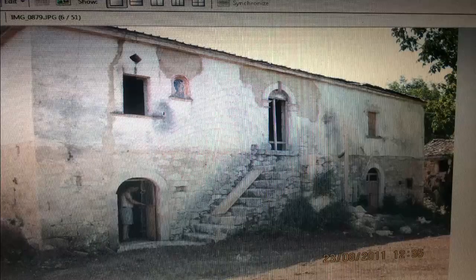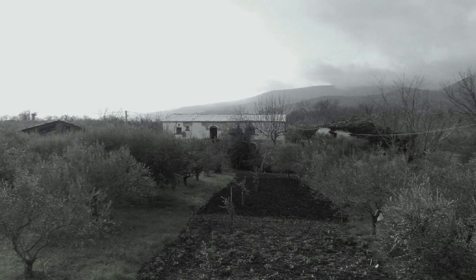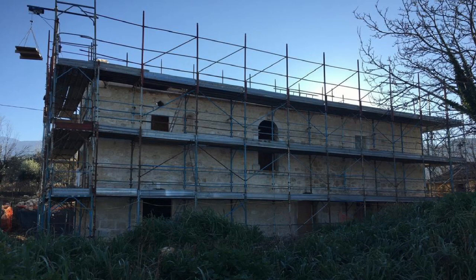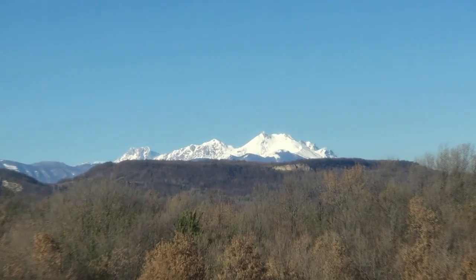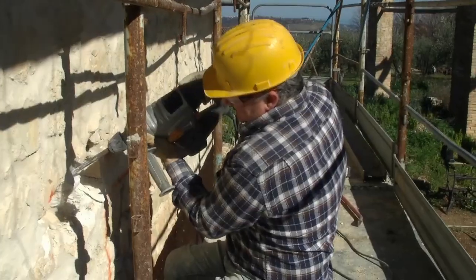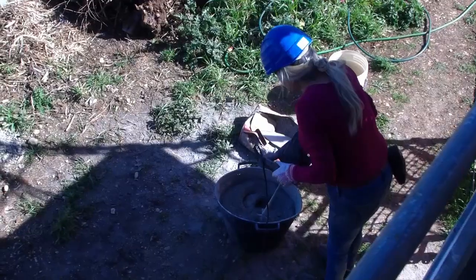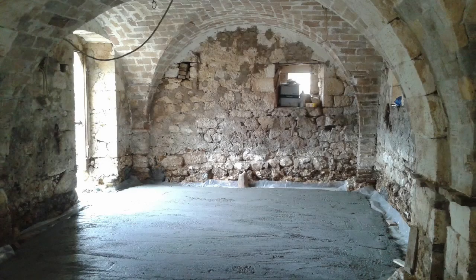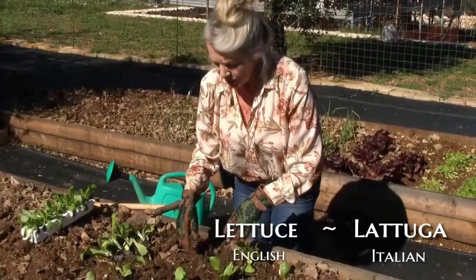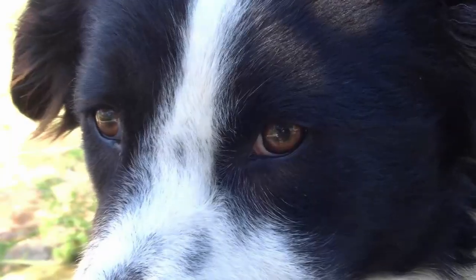We bought a 300-year-old stone farmhouse and olive grove in Abruzzo, Italy, that we call Brambletye. Brambletye is situated just outside a small village overlooking the Adriatic Sea and the Maiella National Park. We've taken on the restoration and renovation of Brambletye ourselves to become our future home. We'd love you to come along with us whilst we learn new skills, a new language, live the lifestyle and explore the region with our dog Button.